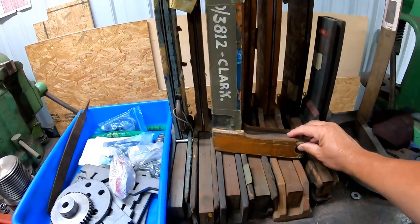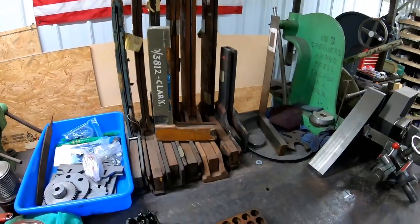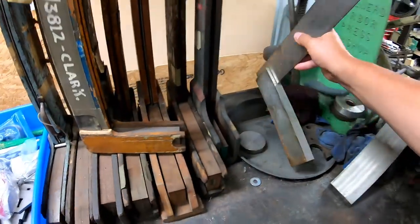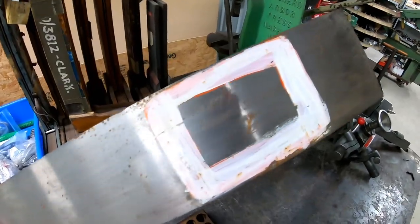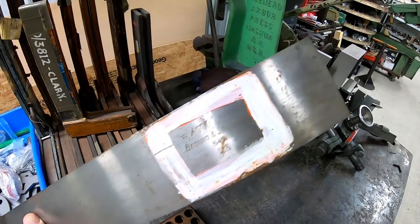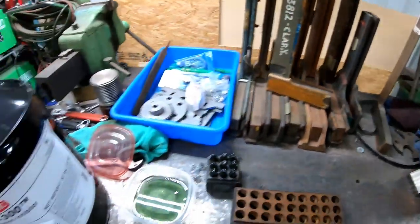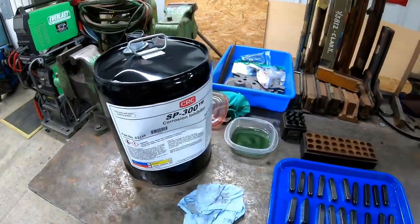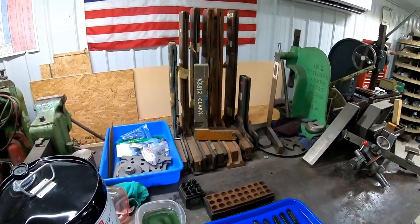They're all high quality, both Starrett and Brown and Sharp machinist squares in different sizes. This is one that didn't have the wooden case. You can see Brown and Sharp right there. And then this SP300 will work good for that. Put that in a spray can and spray it down.